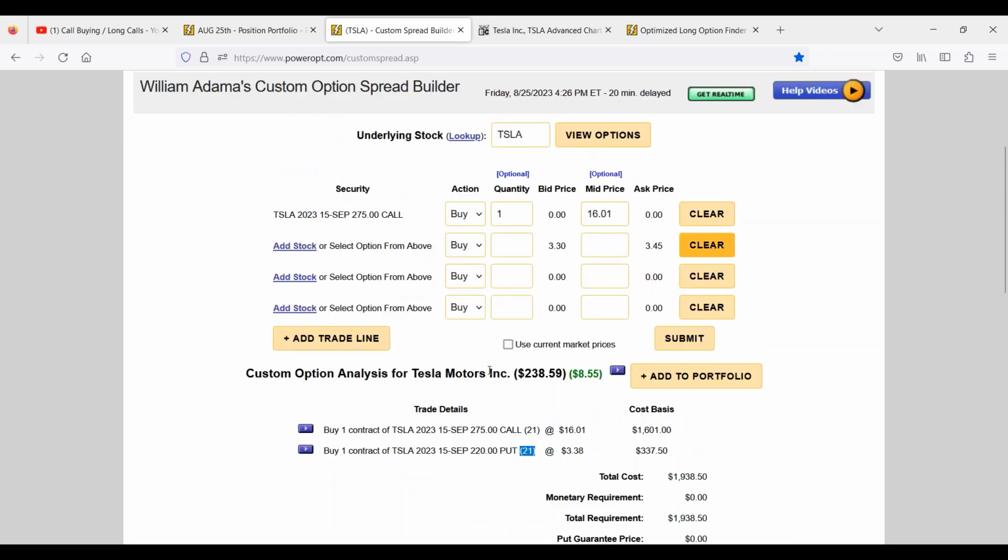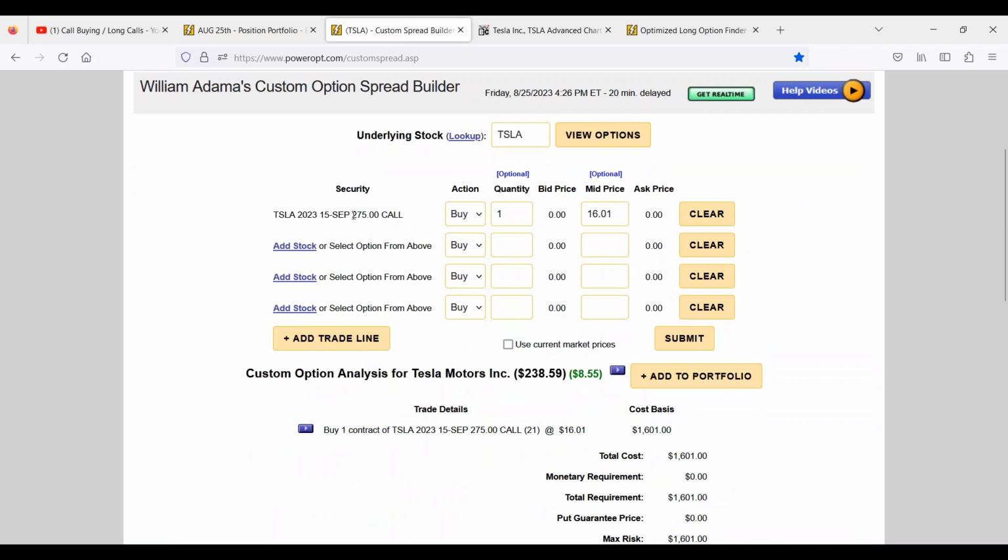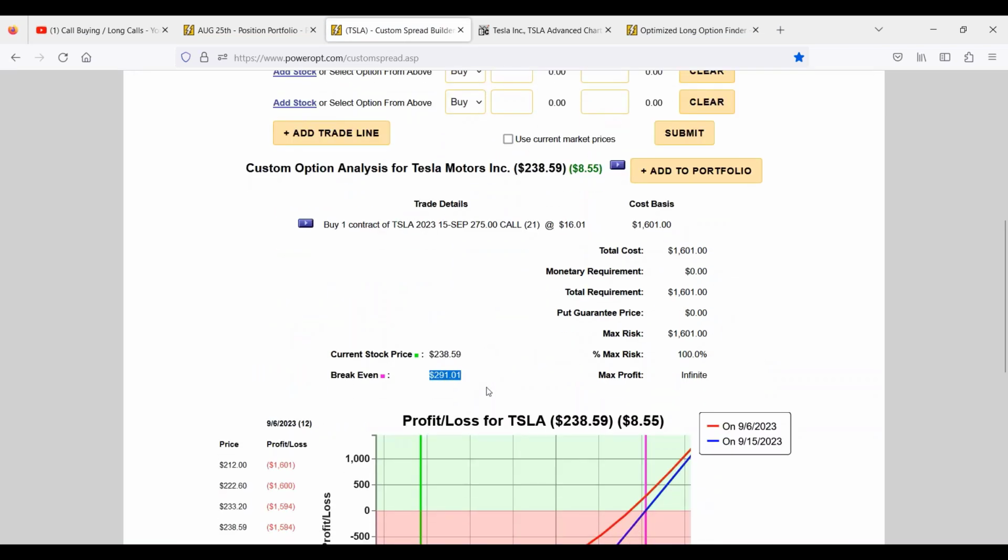Last but not least, we mentioned the stock repair. Could a repair even be found for 21 days out? And how would I do that? I don't own stock. I own a call that gives me the right to buy shares of stock at $275, and I paid $16 for it. So my break even is $291.